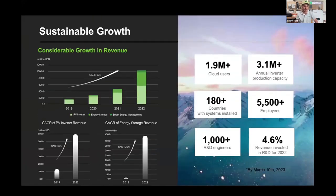Growatt as a company has had sustainable growth over the last decade plus that we've been in business. We have over 1.9 million cloud users and a 3.1 million annual inverter production capacity at our manufacturing plant in China. And we are in 180 countries across the world. We have more than 5,000 employees, more than 1,000 engineers, and nearly 5% of our revenue is reinvested in R&D.